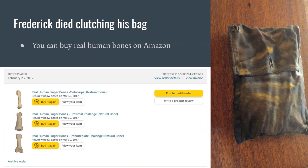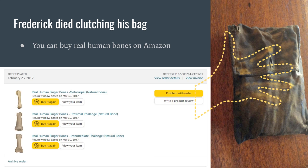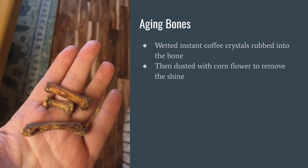So if you look at that pouch that I sewed, I used some yellow paint to make this stain. The idea is that these hand bones were found near the pouch, from the clutching of the pouch. What I used to age them, after trying a few things first, that worked well was wetted instant coffee crystals rubbed into the bone. The only problem is it left a little bit of a shine, but some corn flour fixed that right away. I think it worked pretty well.